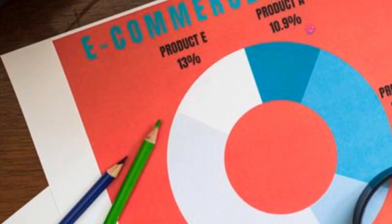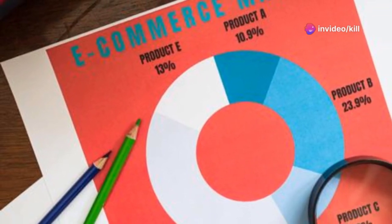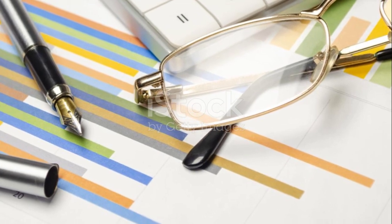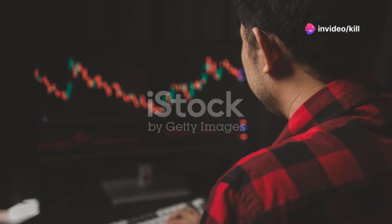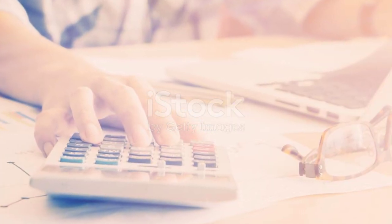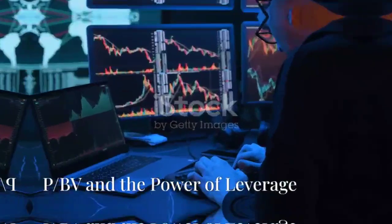Online retail, price to sales, PS, or price to gross merchandise value, PGMV, are key. These ratios reflect the rapid growth and unique economics of e-commerce. And for most other sectors, the trusty price to earnings, PE ratio, is a good starting point. It tells you how much you're paying for every dollar of a company's earnings. Remember, ratios are just tools. Knowing which tool to use and how to use it is what separates the pros from the amateurs.